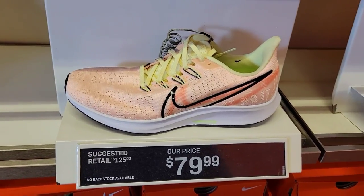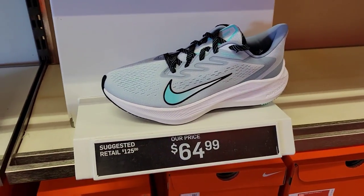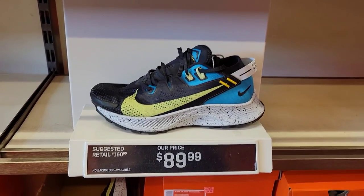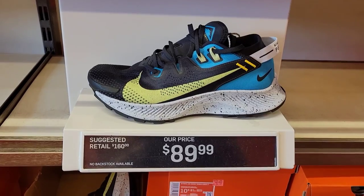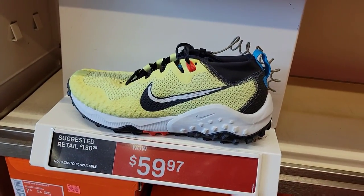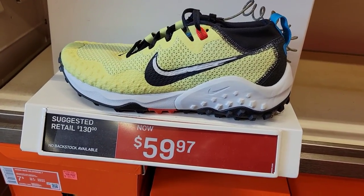Pegasus 36 for $79. Zoom Windflow for $64. Good deal. Nike Pegasus Trail 2, $89. So $90 as opposed to $160. That's a pretty good discount right there. And then they got these, the Windhorse 7s, $60 as opposed to $130.